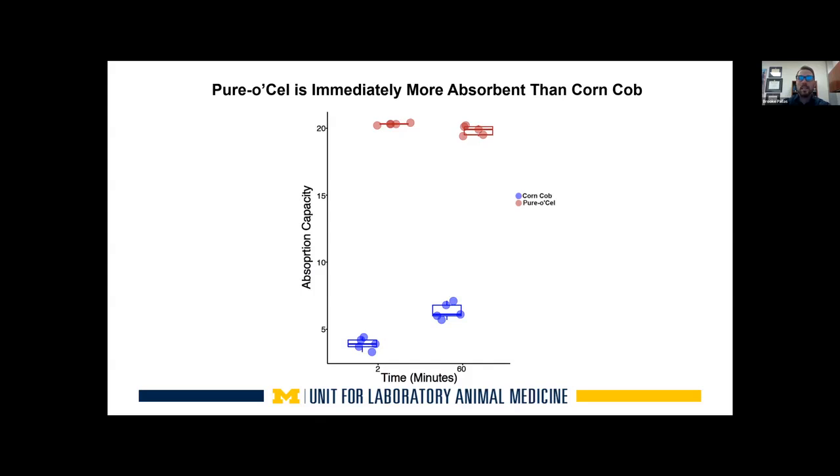And so one thing that became abundantly clear when you work with this bedding is that it's very absorbent. These little compressed squares, if many of you have worked with them, they expand very quickly the instant that they get wet. And so we said, let's see if we can set up a little mini experiment to quantify this. Basically, we took the bedding, put it into 50 mil conical tubes, and added 20 mils of water to it. We shook the tube, and then we let it sit.